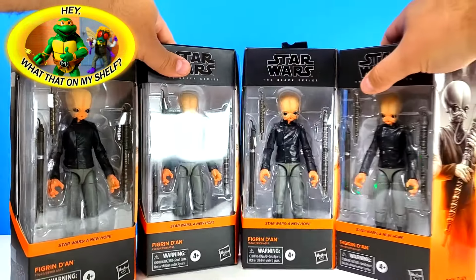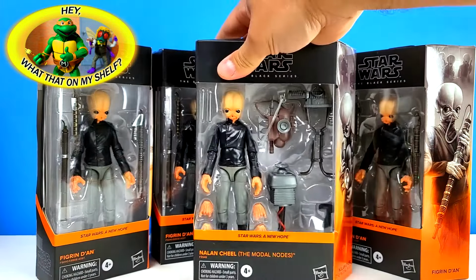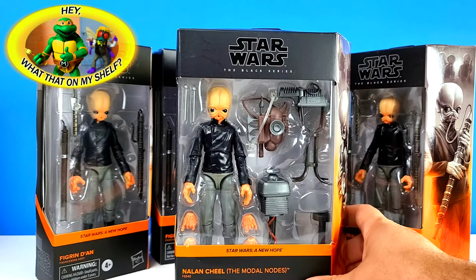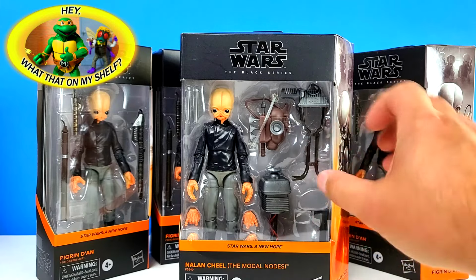So I can make my Modal Nodes band here. There's Nel and Sheeana. So I will have 5 of the figures. If I get one more, then I'll make 6. That's because, all right, let me start over. There's 3 instruments in every one. So this comes with 3 instruments that are different.